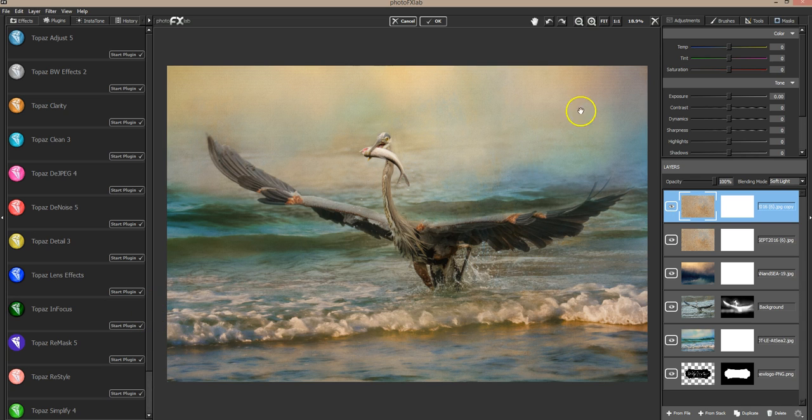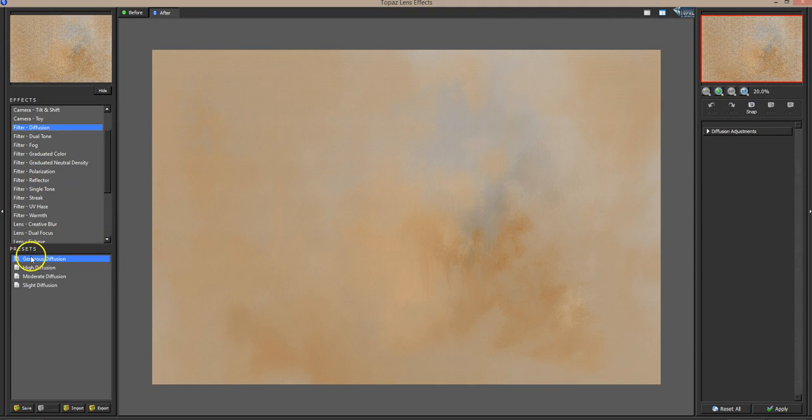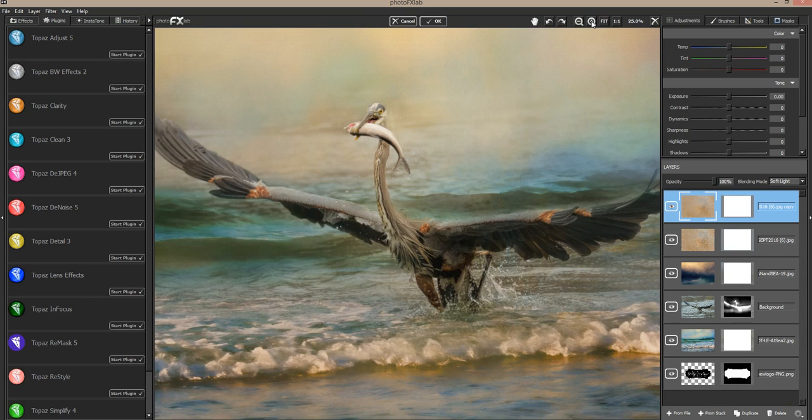So in that case, if I like the way it's doing the lighting, what I'll do is I'll go to Topaz Lens Effects. When it's got a lot of texture like this, there's one called Diffusion. They have generous, high, moderate, and slight. And if I really want to soften that texture in there, I'll go with generous or high. Usually I go with generous, as I like to leave a little bit showing, and click OK. And that softens down, which you can see.